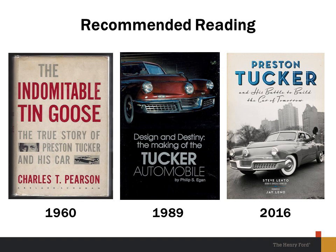There's no real historical perspective, having been written so soon after Tucker had passed away. But the upside is, of course, most of the folks who were involved in the car and the program were still alive and very well. So he was able to talk to firsthand sources and accounts about what happened. Another firsthand source is Philip Egan's book, Design and Destiny: The Making of the Tucker Automobile. He had been one of the stylists working under Alex Tremulis at the Tucker Company. He published his own memoir in 1989 about building the car.